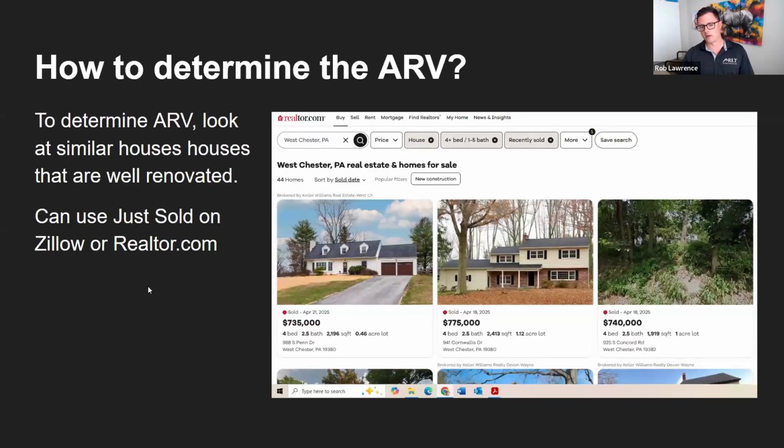So how do we determine the ARV? If you're not a realtor and you don't have access to the MLS, your realtor should be able to do this for you. But basically, you can go on realtor.com and look at sold houses, and then you start putting in the criteria that match the house that you're buying, right?